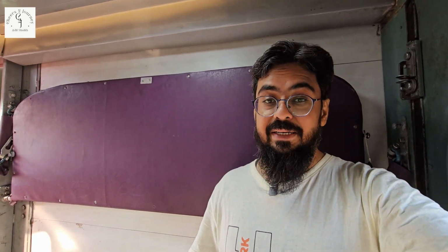And these local passengers mostly stay near the door. So just be aware of that, and please take care of your belongings, because anything can happen. And if something happens, then you have to face a whole different scenario.